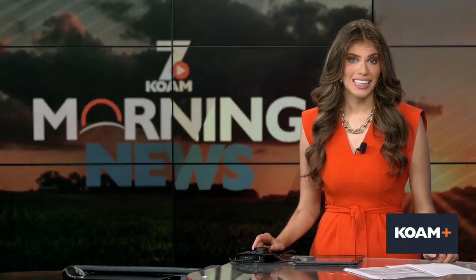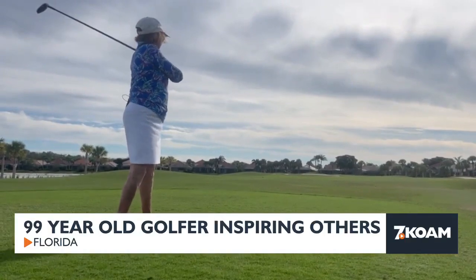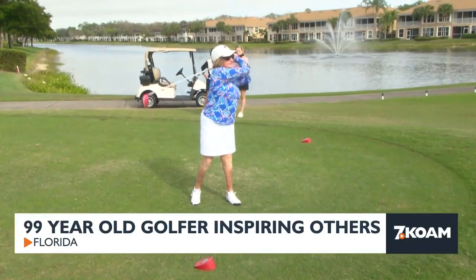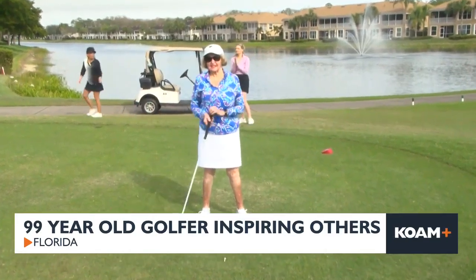Well, for one Florida woman, age really is only a number. Gladys Hayes is 1 year away from reaching the Century Club, and she'll likely reach it while holding a golf club. Bailey Smith reports. Few people can hit a drive like this. Even fewer can do it at 99. That's the first shot with my driver.